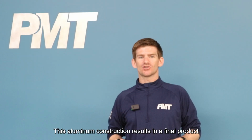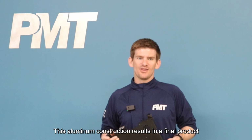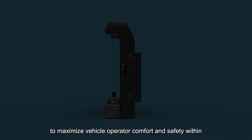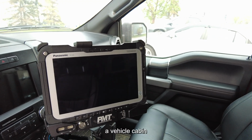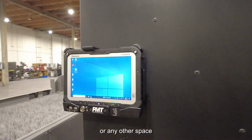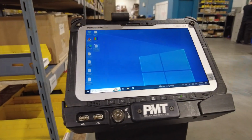This aluminum construction results in a final product that has an ultra slim, low profile design to maximize vehicle operator comfort and safety within a vehicle cabin, on a forklift, or any other space where the dock may be mounted.